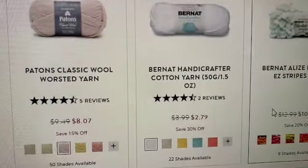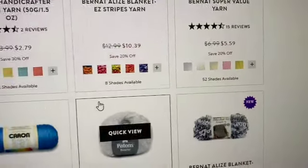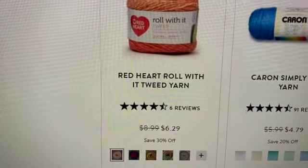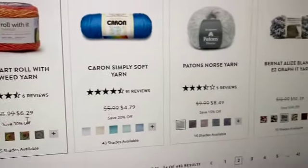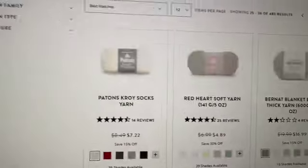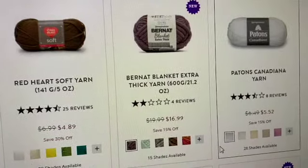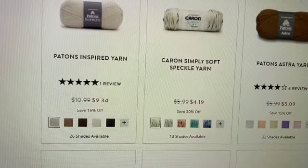15%, another 30%. I mean, for me, for Cyber Monday, 30% would be the least I would expect. Roll With It. I love Roll With It. $6.29. See, I think $8.99 is kind of high. Now, we'll check one more page. 30% off of Red Heart Soft Yarn. It's 15, 30% off Caron Simply Soft Speckled.